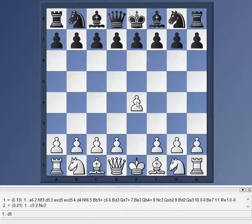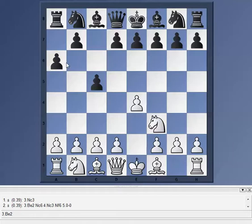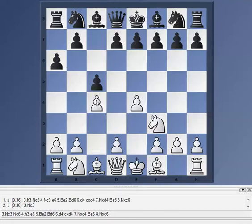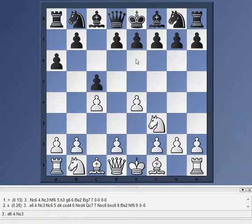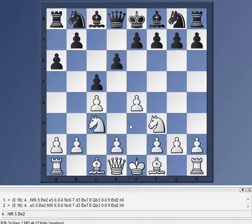I'm going to call tonight's game the indecisive knight, and you'll see why. He moves his knight several times and loses quite a few tempos. And I went f3. My opponent went a6. I went c4. My opponent went d6. I went knight c3, and he went knight c6.